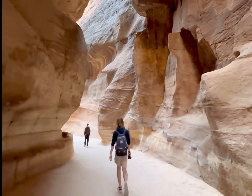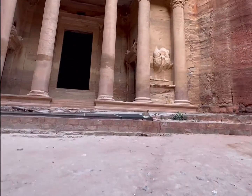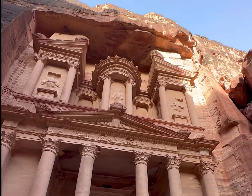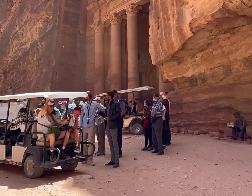Petra opens at 6 a.m. Get to the gate right at 6 a.m. It's a 20-minute walk through the slot canyon before you reach the iconic Treasury. Here was my view walking in as one of the first people on the site. And here was my view walking out later that day at around 4 p.m.